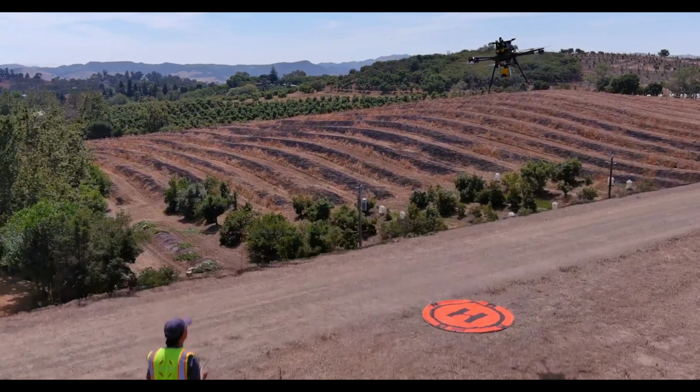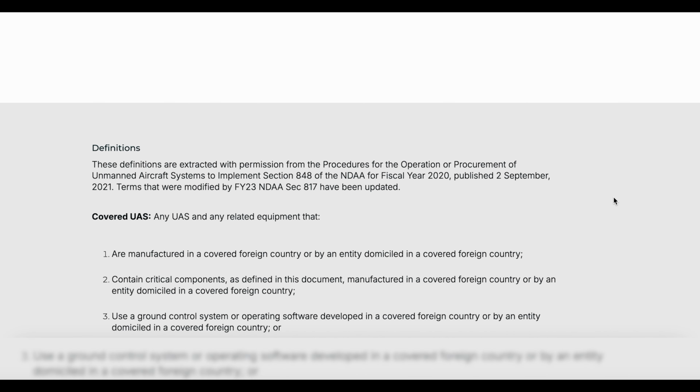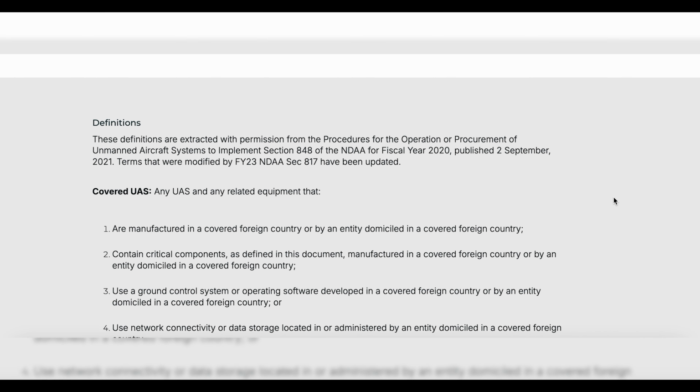The Blue UAS program is a certification program specifically designed to address the NDAA's concerns. It aims to provide certified domestic drones that meet the necessary national security requirements, ensuring they can be used by federal agencies and contractors without violating the NDAA.